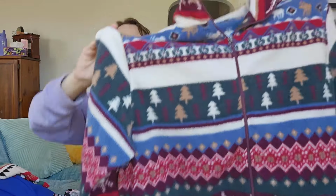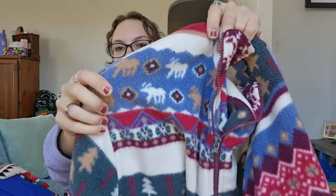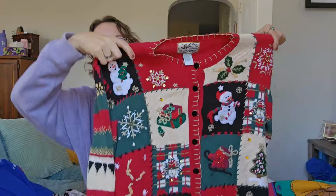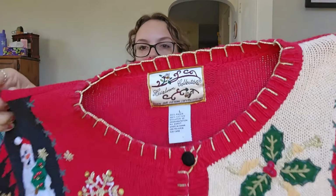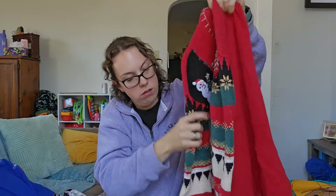Super cute. Love this. Fleece. Full zip, has pockets. This is just by Alfred Dunner, but it's a size 3X, which is a great size. Super soft, Christmas, kind of fair isle. It even has moose on it. So freaking cute. This piece I'll be listing around $28. This, again, pulled from storage, little patchwork Christmas sweater. Brand doesn't matter when it comes to this kind of stuff, like I said earlier, but this is by Heirloom Collectibles. Size large. That'll be listing around $28.